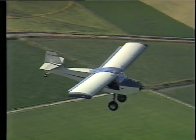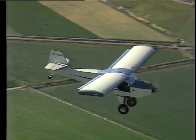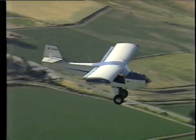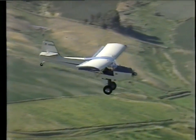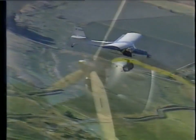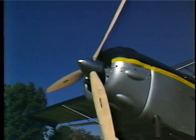Now that you've had a close-up of what makes this plane easy and fun to build, let's take a look at the finished product and some more options that will make your Kitfox a unique and enjoyable flying experience. The Kitfox comes standard with a 3-blade prop. A high-performance, ground-adjustable 3-blade prop is available.